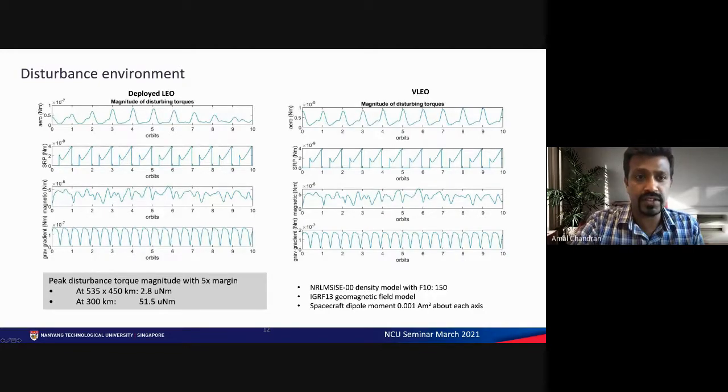And what is interesting, if you look at the magnitude of the disturbance torques, you'll see that aerodynamic torque, so on the left, what you see is at 350, and on the right is at 450. And you can see that the aerodynamic torque actually increases by 2 orders of magnitude as you come down in altitude.